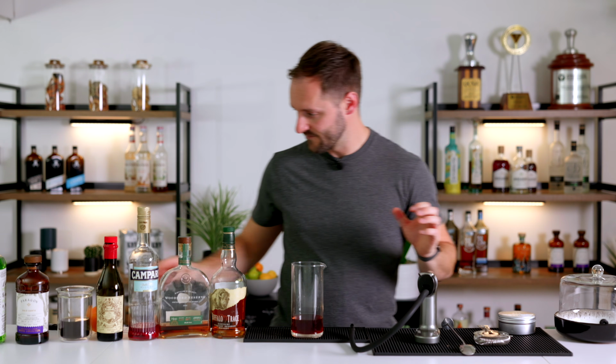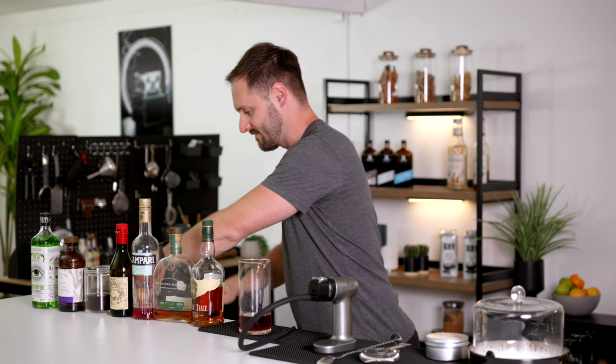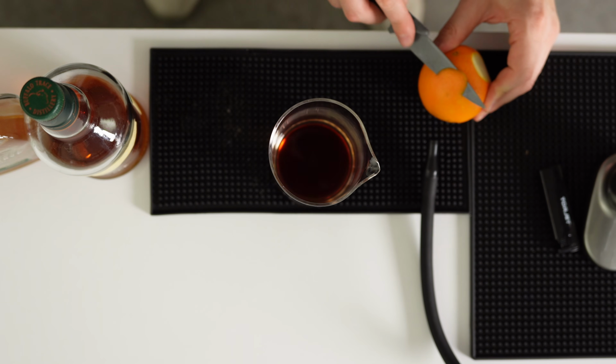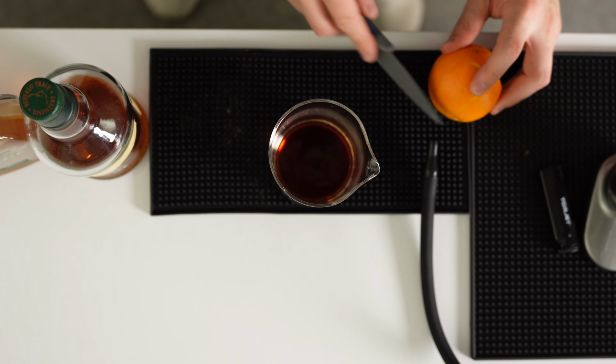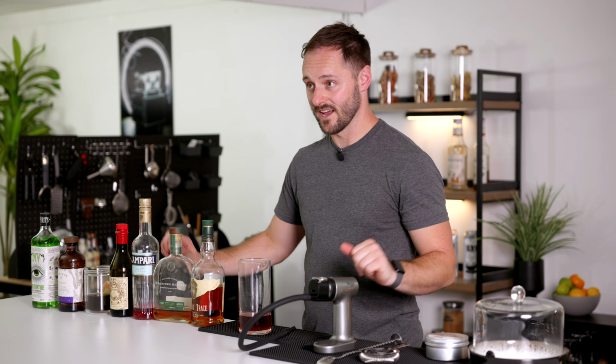And then all we're gonna do, grab our lighter. So this is ready to go. Prep our orange, just so that's ready to go, and we can move nice and quickly. So I just want a little orange coin for the drink. Our mise en place is now in place, and we can stir down the cocktail.